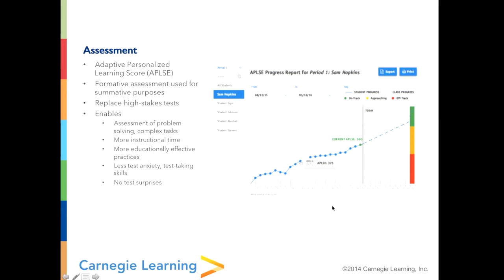And so we built a metric which we call applause, which sums up these formative assessments over time to produce a summative assessment. And we're really hoping to work with states to replace the kind of high-stakes testing that goes on today with continuous formative assessment testing, which we think has a number of big advantages.